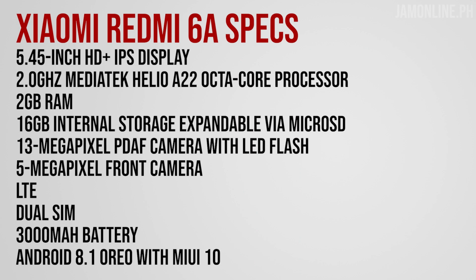So what's up with this smartphone? Well, the Xiaomi Redmi 6A does come with a 5.45-inch HD plus display. It also comes with a Helio A22 processor. There's a 13 megapixel rear camera, a 5 megapixel front camera. This one comes with 2 gigs of RAM, but it also comes in a higher or better variant. It also comes with 16 gigs of internal storage, but don't worry because you can expand the storage of the smartphone. And lastly, this one comes with a 3000 milliamps battery. I know that's pretty good.